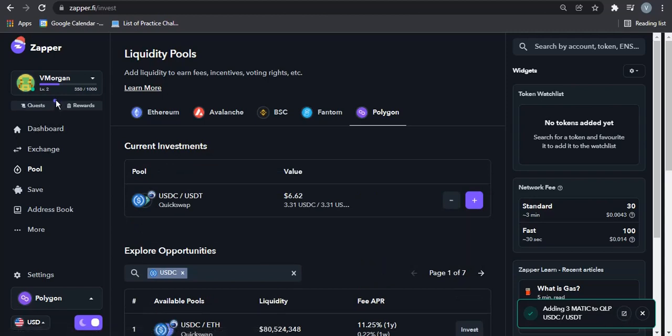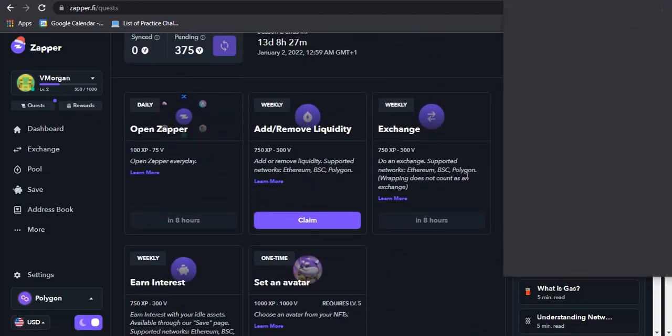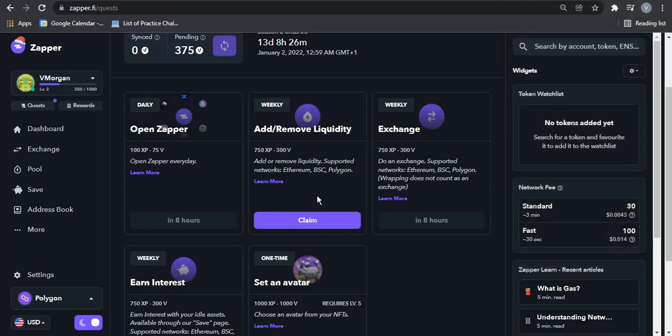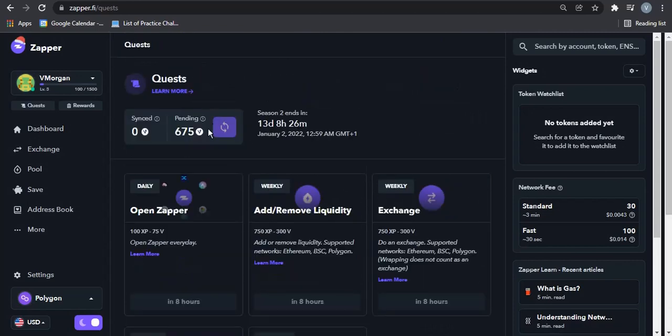So as you see, you have this purple icon over here showing you that you have a reward. Come and claim it. Here's my pool. This is my current investment, just about $6. I can add or remove anytime. Now I'll head over to Quest, and I've done this, so I'll claim this and sign. So you've earned 750 XP, and my votes have increased to 675.